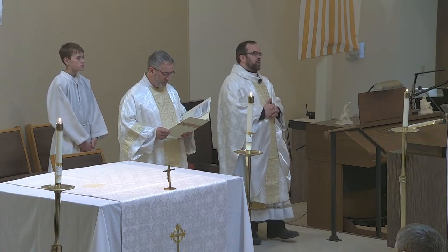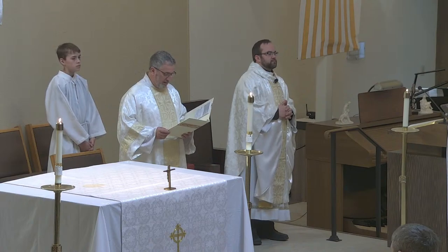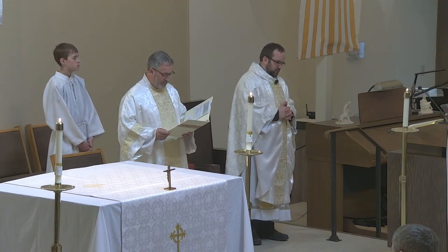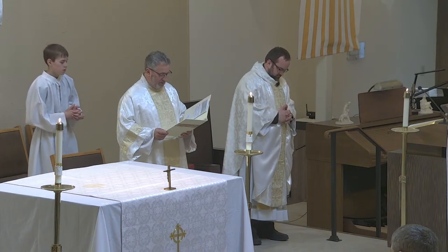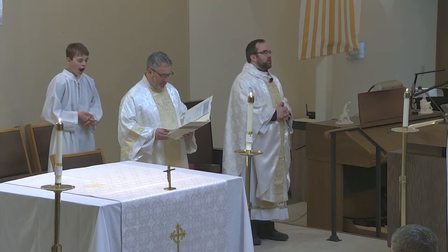We pray. Lord, hear our prayer. For all of those in authority, may they pursue justice, right the wrongs that persist, and lift up those who are oppressed. We pray. Lord, hear our prayer. For those who are ill, imprisoned, homeless, or neglected, may they and those who care for them recognize the Lord in each other. We pray.